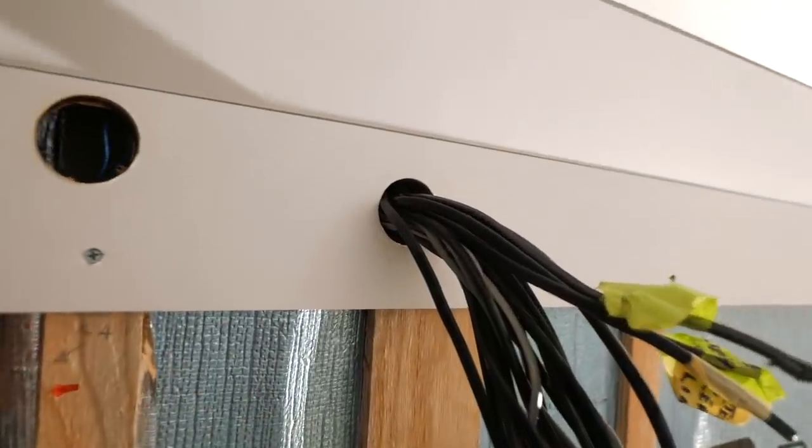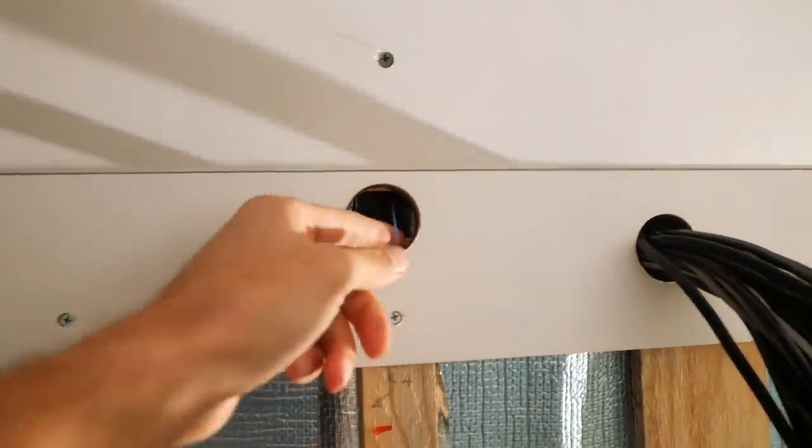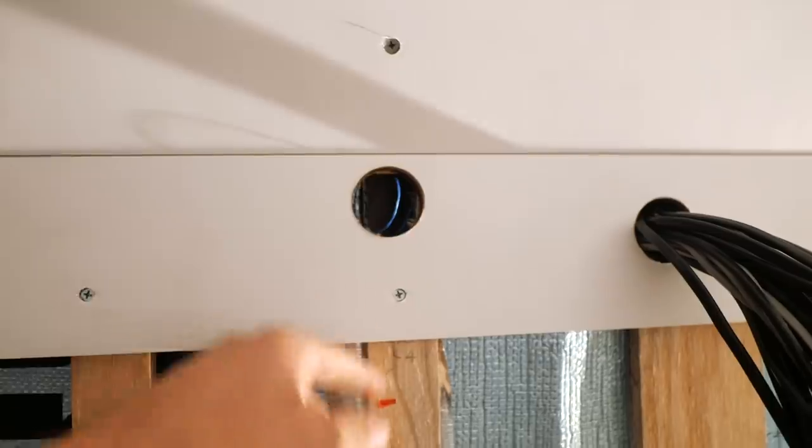Remember that messy bunch of wires? No more. And here's where I was showing you earlier, the string pull through to pull through extra ones. And just a little one for my reading light.